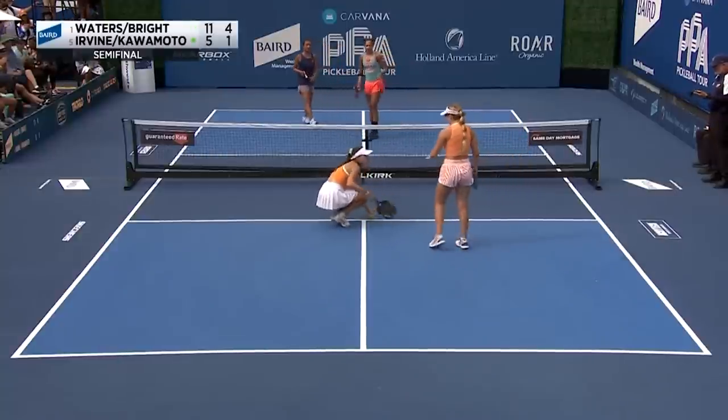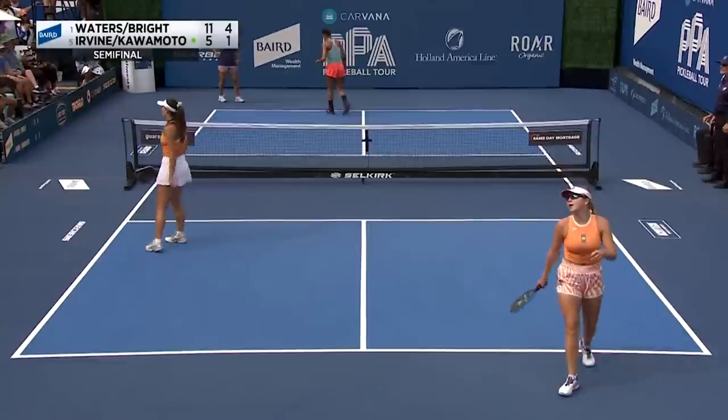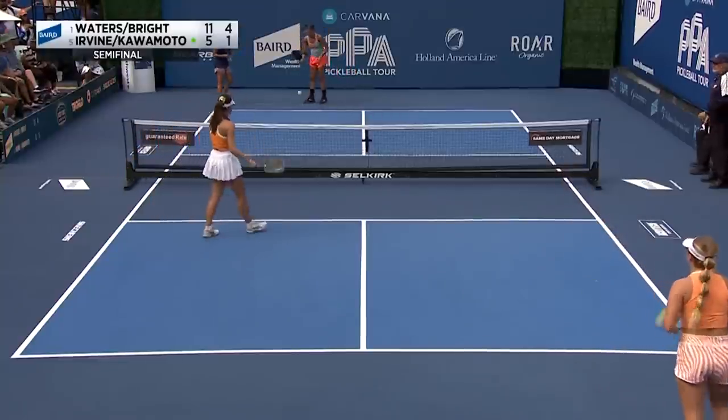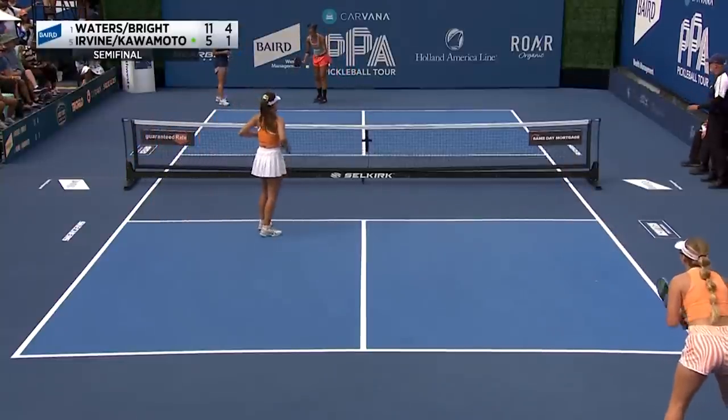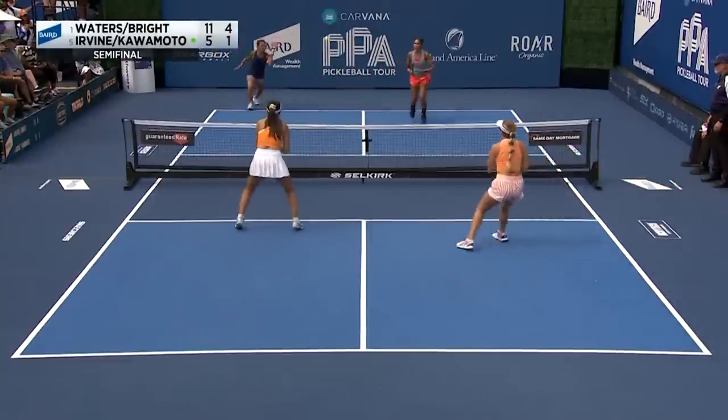Nice read from Anna Bright. That's why she's upset right there. She read the speed up from Jade Kawamoto and just couldn't convert. Yeah, did a nice job clogging in the middle, but Kawamoto able to get that second counter down, forcing her to reach just a little bit too far forward.